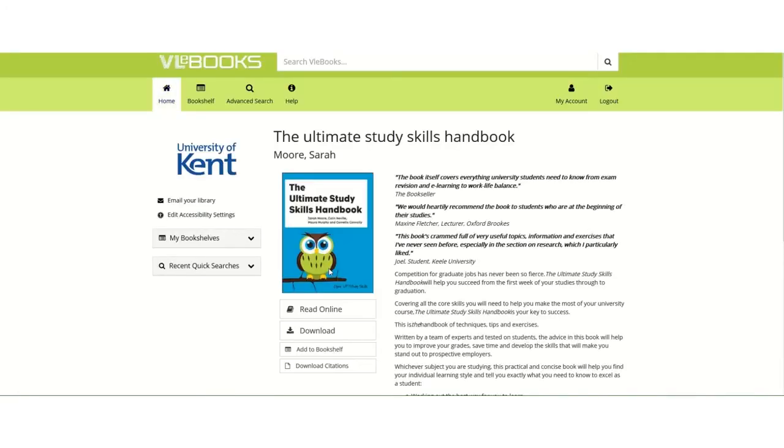You can see that you've got two options here. You can either read it online or you'll be able to download, effectively borrowing a copy of the digital book for a set number of days. We recommend that you use the read online option unless you need to access the book offline for any reason.